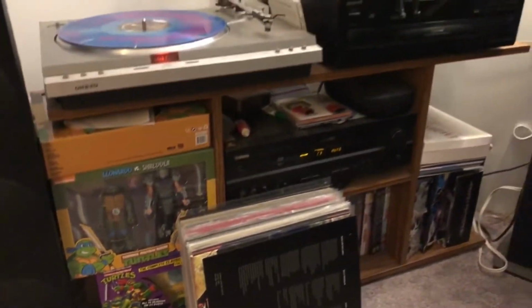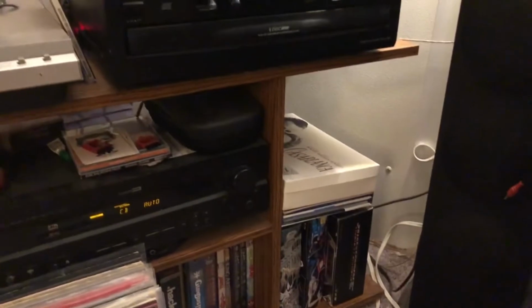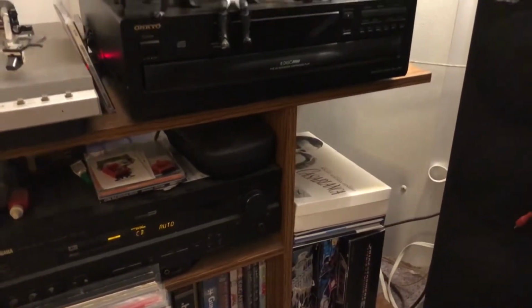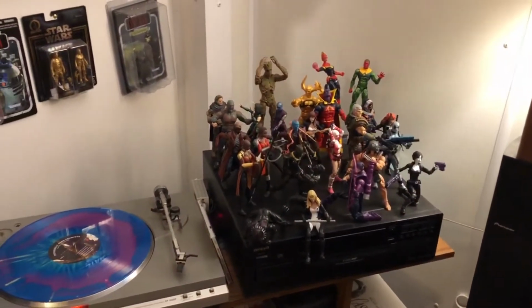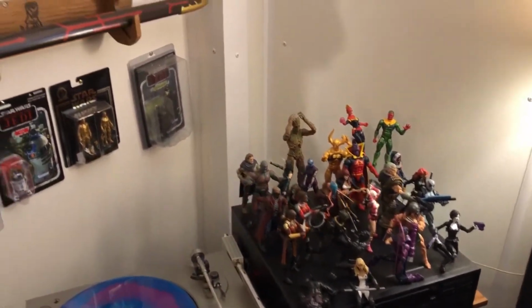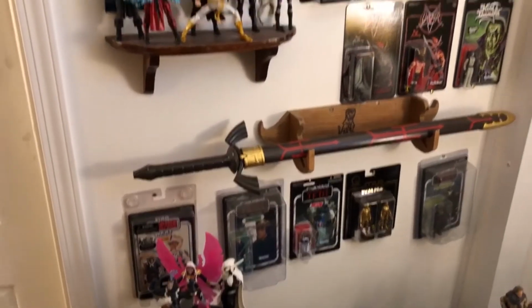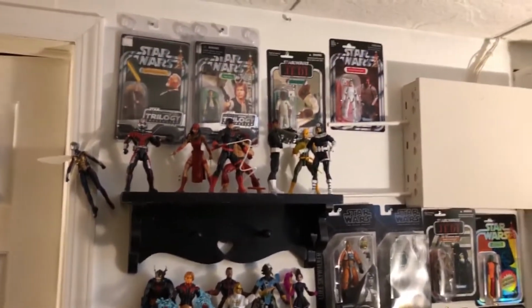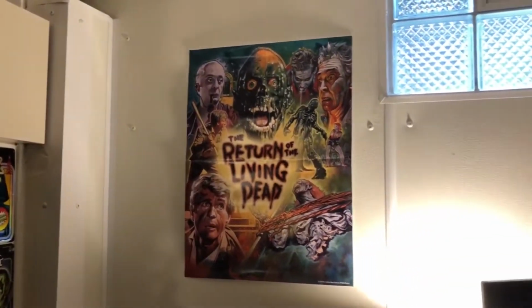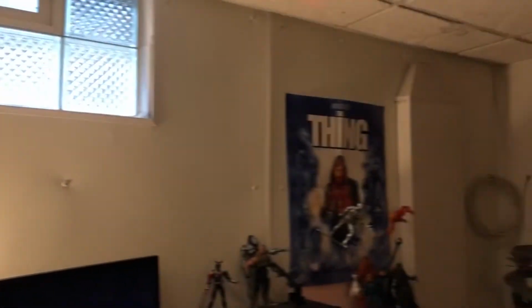Some vinyl I gotta file away. Empty boxes. Also the Casablanca and the Mel Brooks set that don't have any space anywhere else. Turntable, CD player. Bunch more Legends. Master Sword. Some more Star Wars mint on card figures. More Marvel Legends. One of the posters I don't have framed from Scream Factory. Another one over there for The Thing.